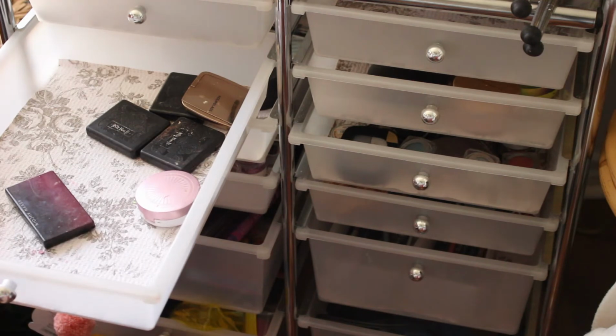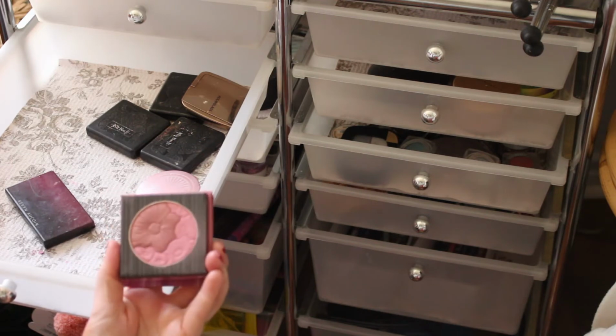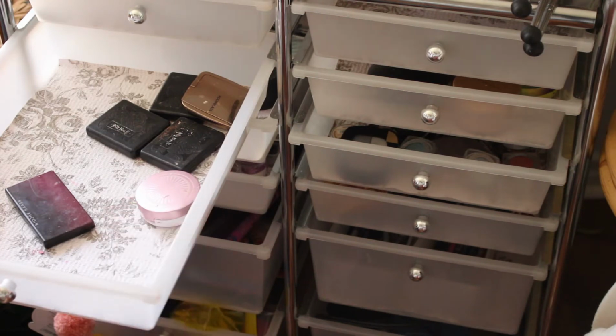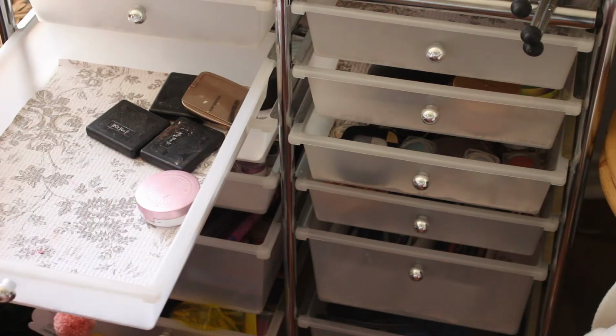This is really beautiful. This is the BH Cosmetics Floral Blush, and this is the pink one, Fiji Fun. I think I'm actually gonna pass that on, see if somebody else wants that. I just don't pick it up. It's pretty, I just tend to pick up other ones instead. And it has not been used too much, so I wanna make sure somebody else can get use out of that.